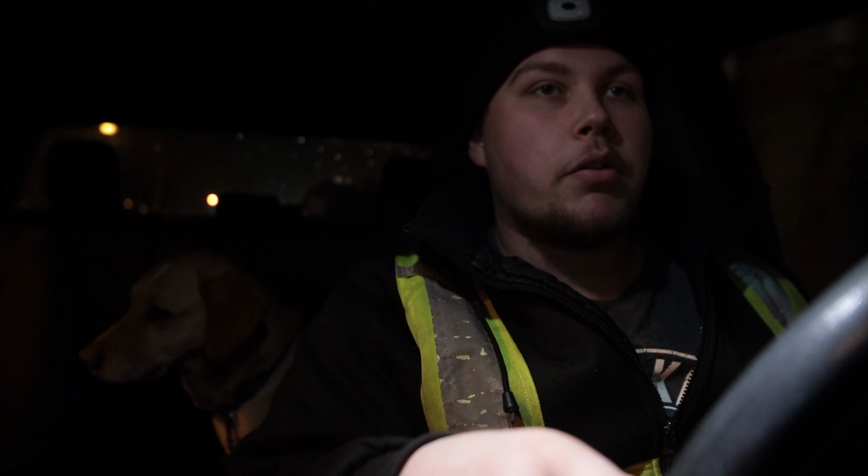Guys, I'll be making more content with it. Let me know what you want to see, because there's a lot going on. I'll have to prioritize some stuff. So let me know what you guys want to see with it. I'm going to do some towing with it, obviously. But yeah, super clean truck. Super happy with it so far. And I'm glad I got to take you guys along.